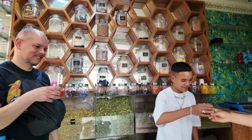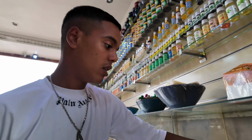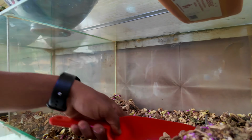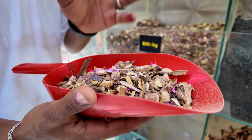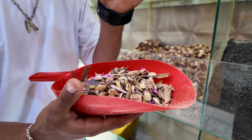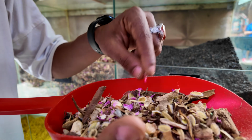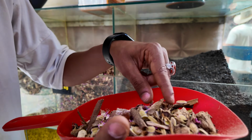Bismillah. The Berber tea is so cool and it's made from 21 plants. So this is Berber tea? Yeah. Because Berbers don't like mint tea and green tea, because they have a lot of sugar. We have stevia, sweet flower, natural sugar. Here you have the chamomile, rose flower, the gum Arabic. You have the cinnamon and you have the ginseng.